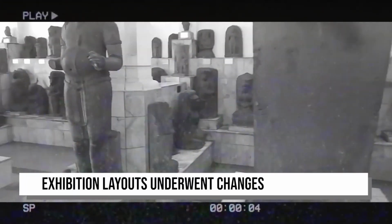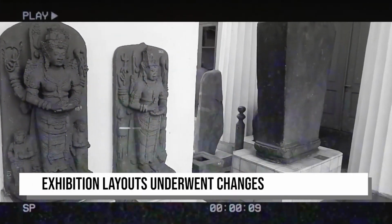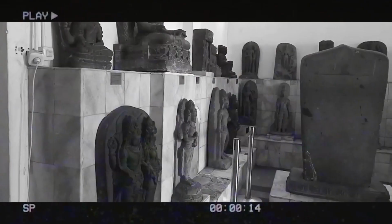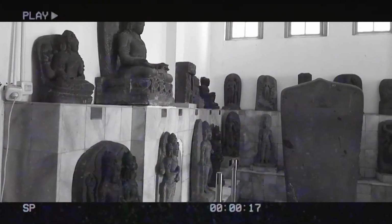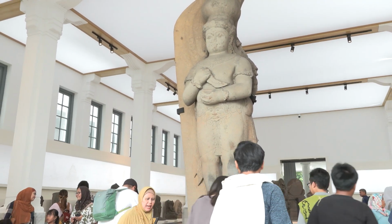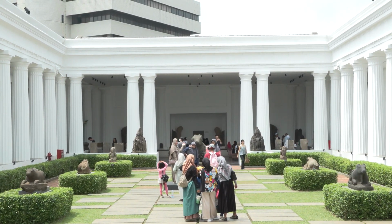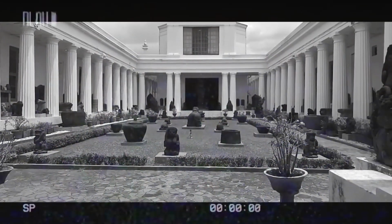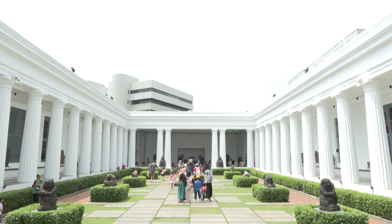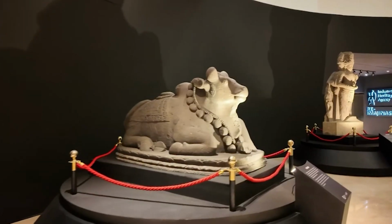In addition to renovating the building, the exhibition layout at the National Museum of Indonesia, or MNI for short, also underwent changes. The contrasting changes are seen in the Rotunda Room, which previously housed more than 200 statues. Now, the room at Building A is only occupied by 40 statues collected from the 8th to the 15th century. The appearance of Taman Arca is also fresher. Previously, this open space was occupied by more than 20 statues. Now, only 9 statues remain. One of them is the Nandi statue, in the form of a bull that is the vehicle of Lord Shiva.